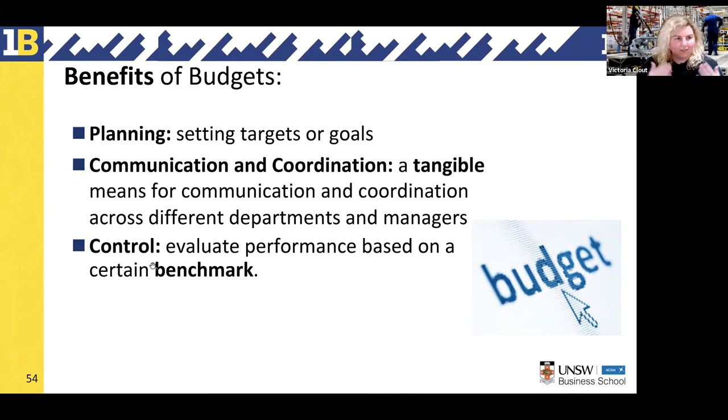So they can then evaluate. At the end of the period, what was the actual? They can compare budgeted with actual, and then they could reward based on that, or they could investigate if there's something that doesn't work out. If there's a big variance, they can find out and work out what's going wrong. So it's really good controlling and benchmarking for an organization.